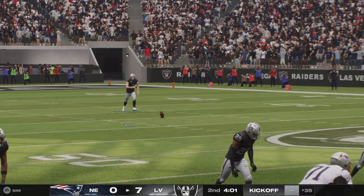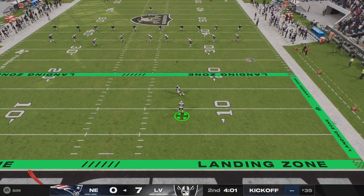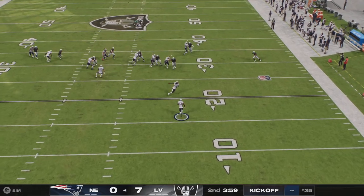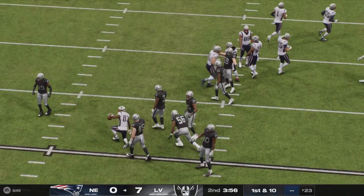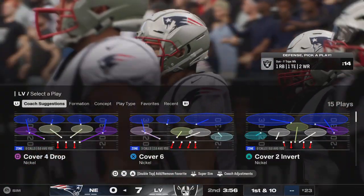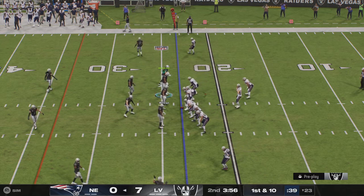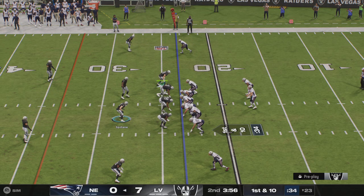Seven nothing is our score as this kick is sent into the air. On the return, this is Jalen Reagor. He'll get across the 20, mark him down to the 23-yard line. Patriots offense ready to see the football for the second time.